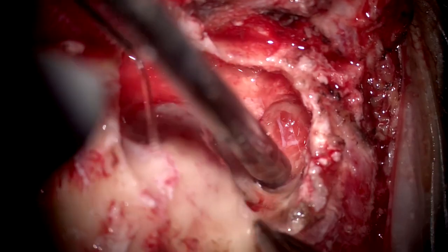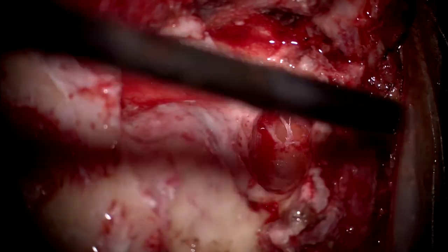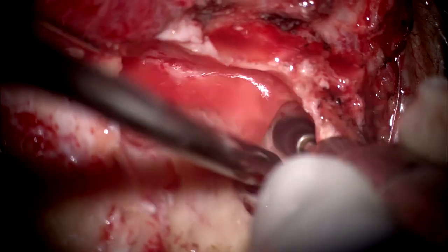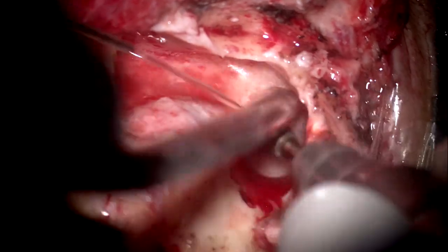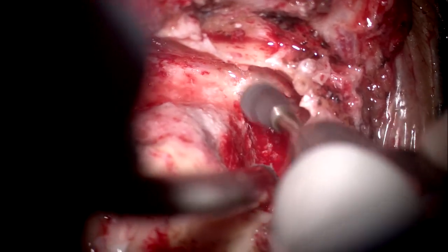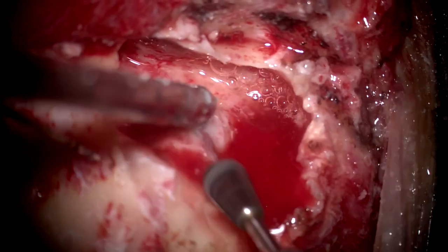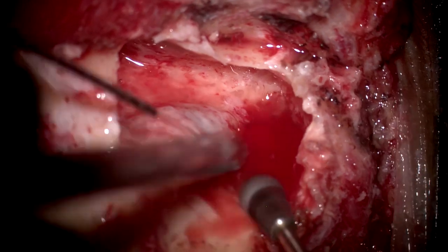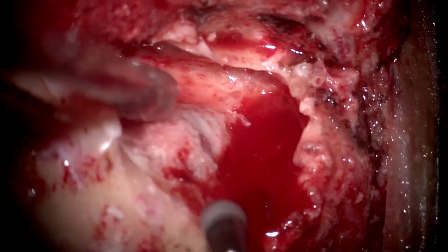This is most likely the emissary vein. That's the sigmoid sinus. See, you can decompress the sigmoid adequately all around, so you can further decompress to get more space all around. That is the basis of the enlarged translabyrinthine approach, where you can decompress all around and get more and more space.